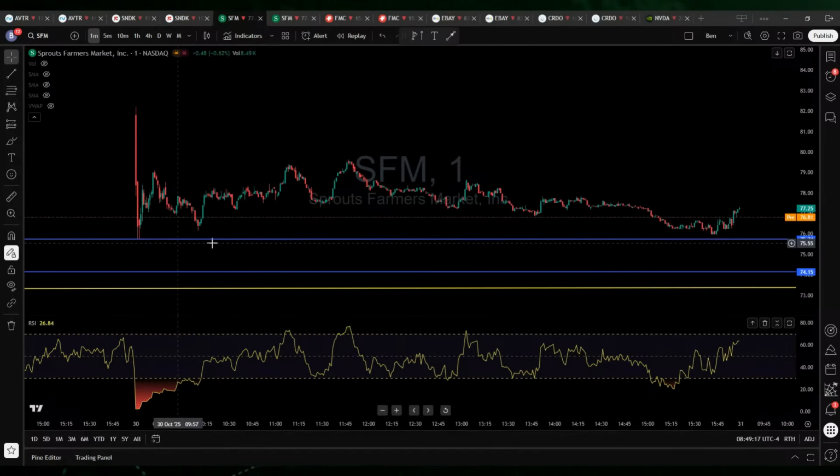It did get a pop at this gap fill at $75.74, and this is the 1 minute time frame. Basically put in some bearish consolidation, indicating that price action was likely to head lower.